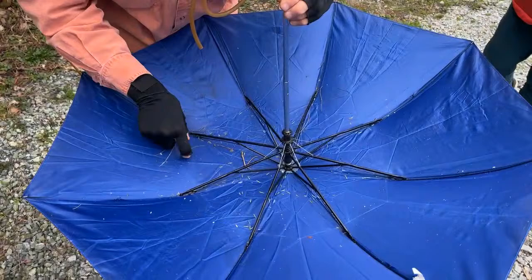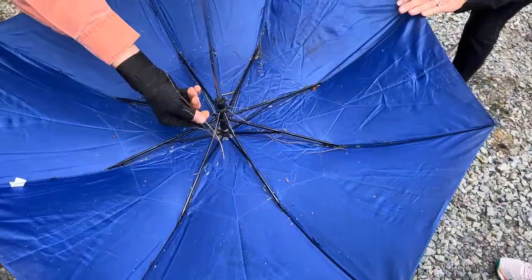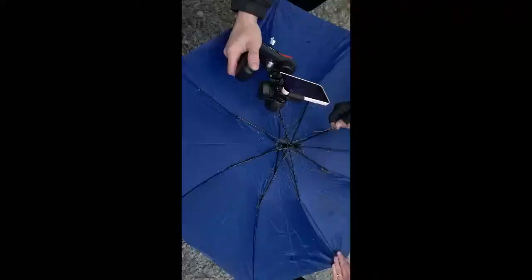Here's a beetle right there. Sorry, I gotta look real close. Yeah, look real close. Make sure your t-shirt qualifies. There's another beetle. Yeah. Okay. Right there.